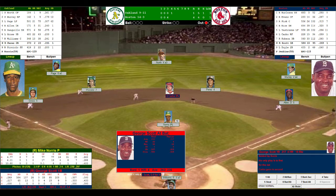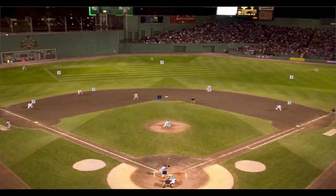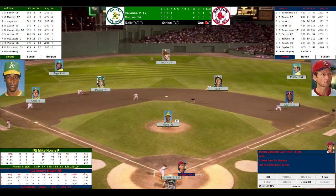Carbo in scoring position for George Scott, Red Sox first baseman, 0 for 1. Struck out in the third. Here's the pitch to Scott. And Scott sends that ball deep and gone. 2-run bomb for the Red Sox. That's their 3rd home run of the game. The Red Sox now lead 6 to 1.